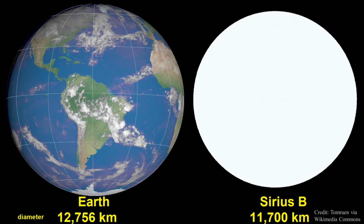This is a comparison of Sirius B to Earth. Sirius B is slightly more massive than our Sun, packed into a volume roughly equal to Earth. Its current surface temperature is almost 45,000 degrees Fahrenheit.